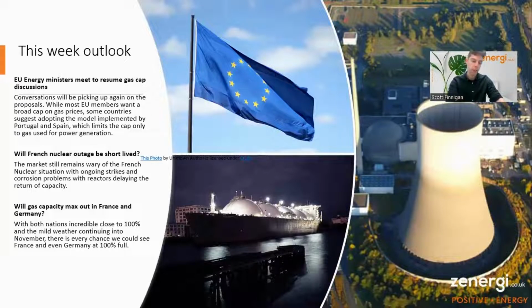And then, as I touched on in the previous slide, in the next couple of weeks we should find out if both France or Germany can reach max capacity. More likely France, with it sitting on 99%, but with the mild weather continuing, there's every chance we'll see either or both of these nations hit 100% gas capacity heading into November, which is obviously excellent. It could not be better in terms of preparation for this winter.